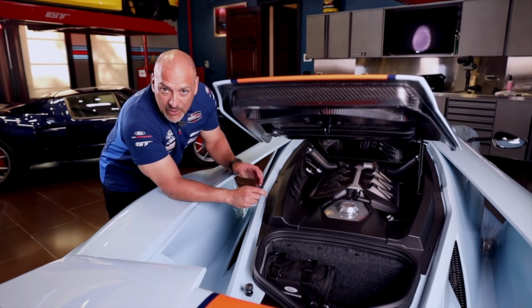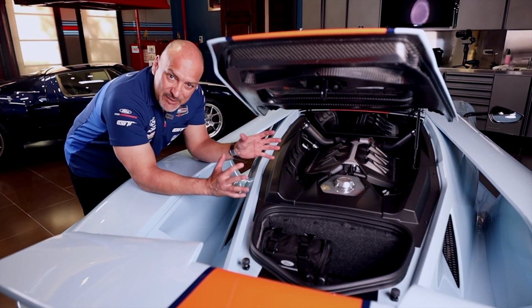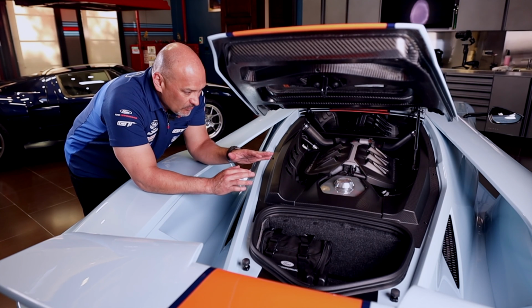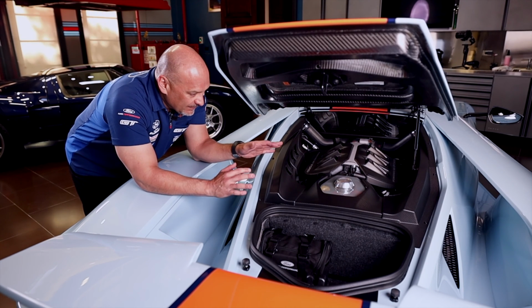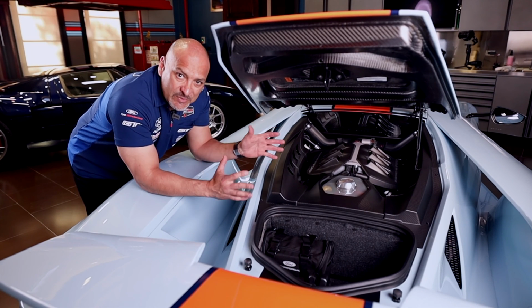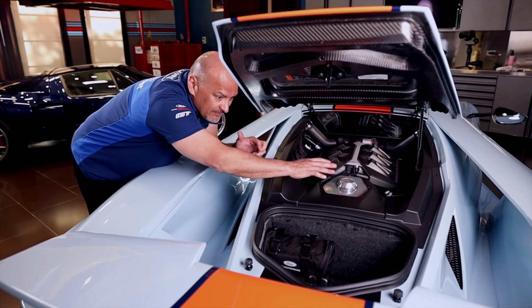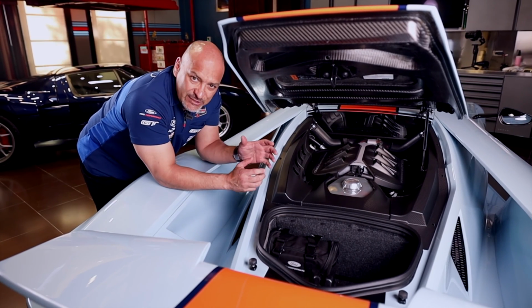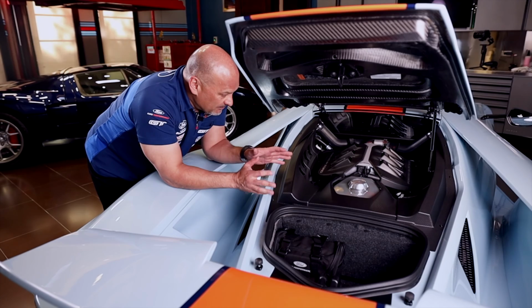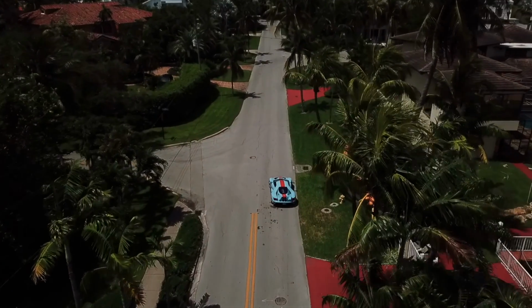Now, don't be fooled by the size of this little engine. It's a lot bigger than you think. But what Ford and the designers did is they worked their magic and have all this architecture that you would normally see in an engine bay dispersed throughout this area back here. So it actually looks smaller than it really is. But it is an amazing piece of architecture.